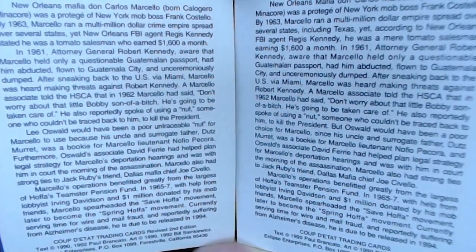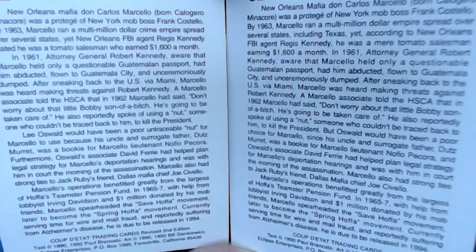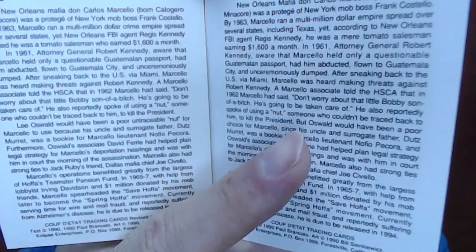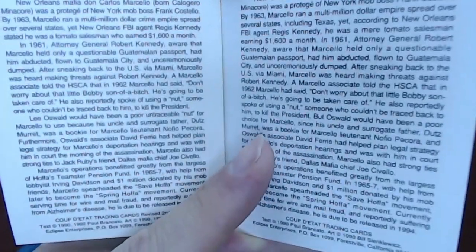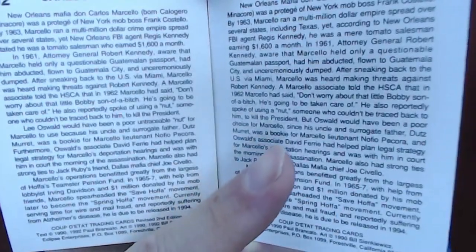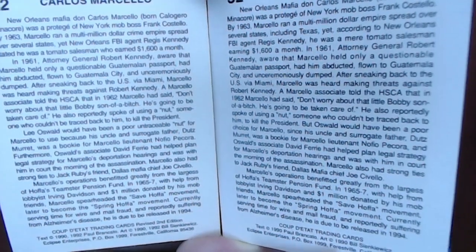Lee Oswald. Let's find Lee Oswald and then kill the president. Where are we? Kill the president? This one says, but Oswald would have been a poor, so that looks to be the same. Marcello, 1994. Okay, we're going to read the original because it's the same. It's just the one word's changed. But instead of Lee, Hollingsworth would have been poor. You know what? Let's read the revised version of this one. Okay, let's read the revised version.